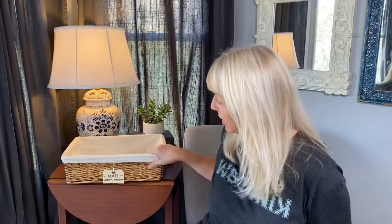So I'm going to give you an example by going through my mail today. This is a basket that is just for mail that you need to take action on. And so what I would encourage you to do right away is to go through your mail and immediately sort. Put junk mail in the trash, put action needed in your bin, and anything else goes to its spot. So I'm going to show you how I do that. You might think that this is kind of a simplistic approach, but if you're consistent with going through your inbox, you will take care of your paper clutter and it will not overwhelm you.